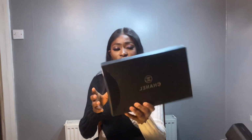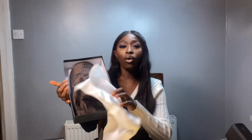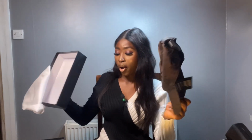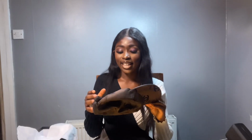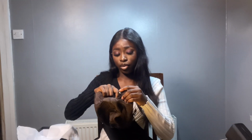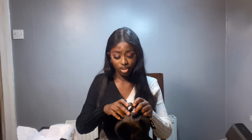The next item is this, supposed to be a Chanel item. Opening it up, this is what it looks like. Oh yeah, it's a face cap, you guys. Another face cap added to my collection. I like face caps. I just love how they make you not be stressed about your hair. You cannot just wear a face cap.